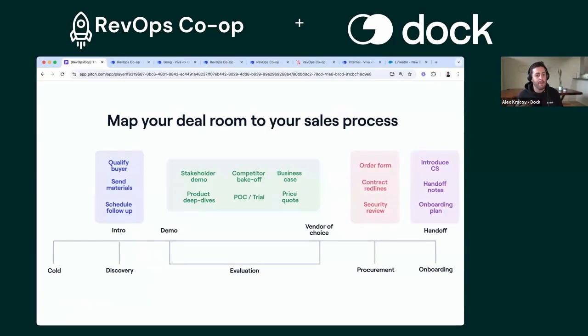And importantly, you don't want to overwhelm your buyers with too much information up front. And so you want to slowly drip out information and create the content and the different things or moments here. So think about your sales process, do some exercise like this, and then think through your deal room template and the different pages as part of it.